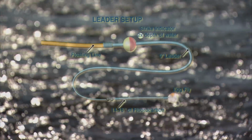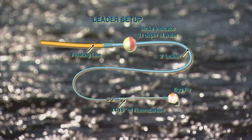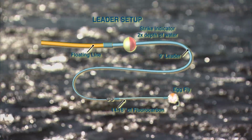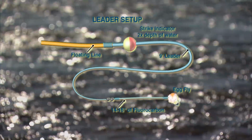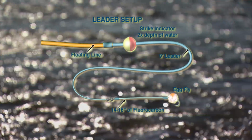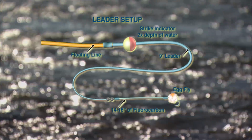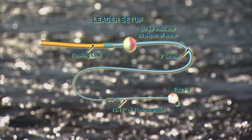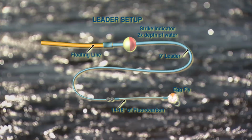The setup we are using today is a floating line to a 9-foot leader with 14 to 16 inches of fluorocarbon tippet at the end. I have set my indicator at about 2 times the depth of the water, so if the water is 3 feet deep, I will place the indicator at 6 feet from the fly. I place my split shot above the knot that connects my tippet to my leader, and I only use the minimum amount of shot to get the fly to the bottom.